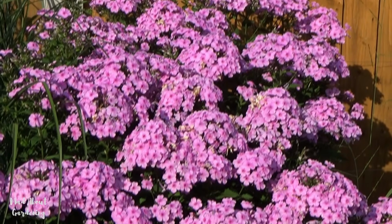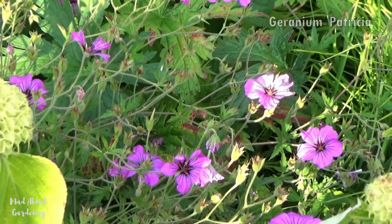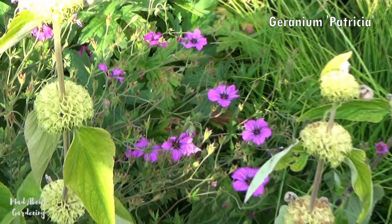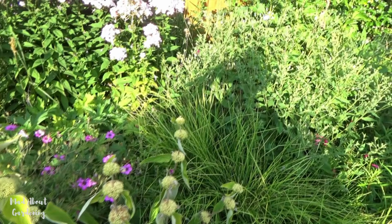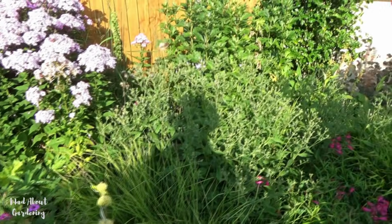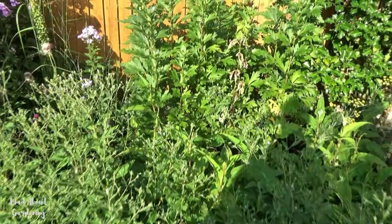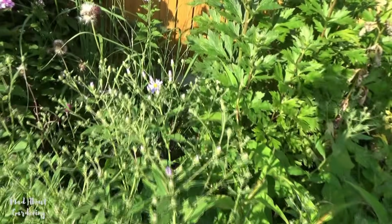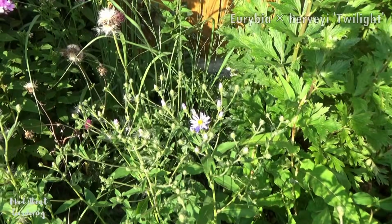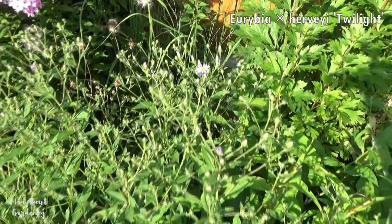Geranium Patricia has still got a few flowers left on. She's doing really well there. She's got a few flowers left, and I've noticed that we have our first flowers out on our Aster. This is Aster Twilight, and it's a really great Aster that flowers all the way through August. It starts now in July and it flowers all right through August, and if you look at that, nothing beats that.